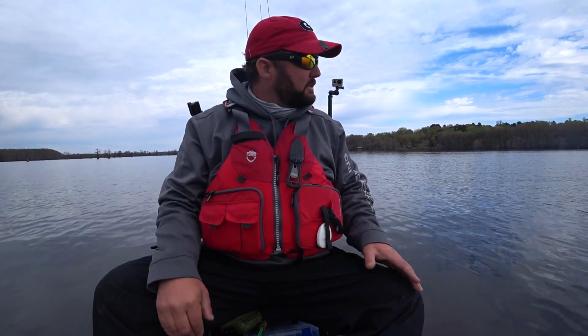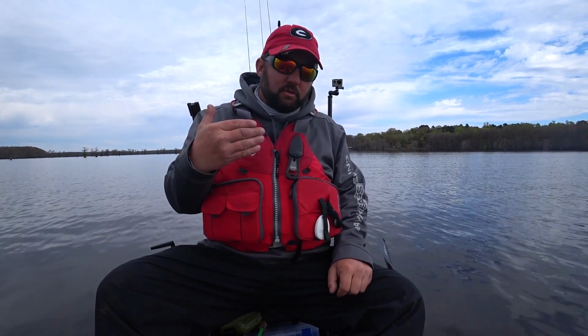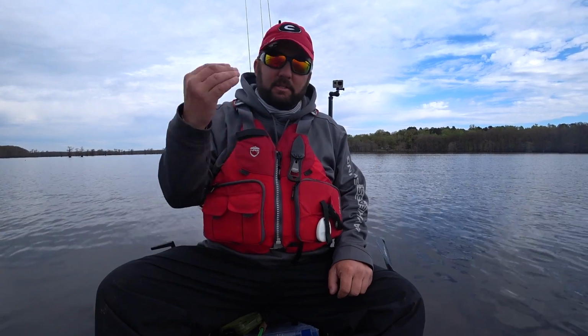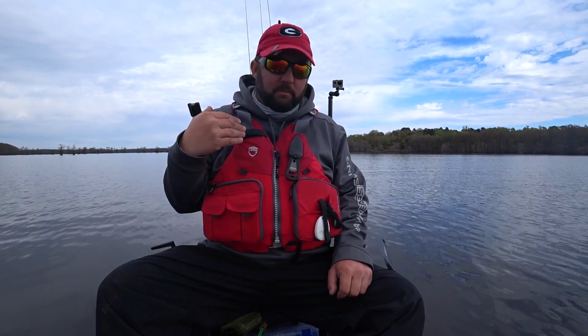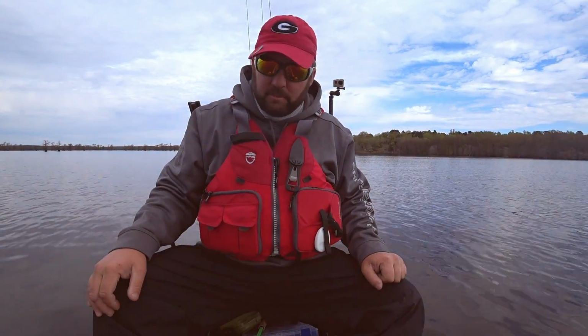So we're going to put that to the test, see if we can't figure out what kind of a mood the bass are in on this one. This cold front might have pulled them away from the trunk of the tree and pulled them out to the outside edge of those knees. And that's just a matter of working out a little bit further away from the tree than we have, or than the anglers have in the last few days. So stay tuned, let's figure that out.